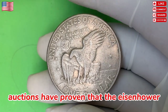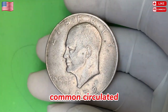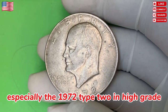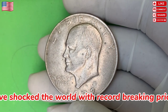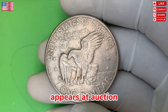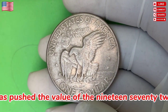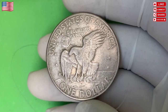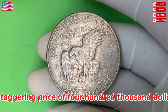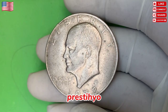Over the years, auctions have proven that the Eisenhower Dollar is no ordinary coin when it comes to value. Common circulated examples may only be worth a modest amount, but rare varieties, especially the 1972 Type 2 in high grade, have shocked the world with record-breaking prices. Collectors compete fiercely whenever one of these coins appears at auction because they know just how few of them exist in top condition. This competition has pushed the value of the 1972 Eisenhower Dollar into unbelievable territory, with one such rare example achieving a staggering price of $400,000 in today's collector's market. This number alone is enough to prove the power and prestige of this coin.